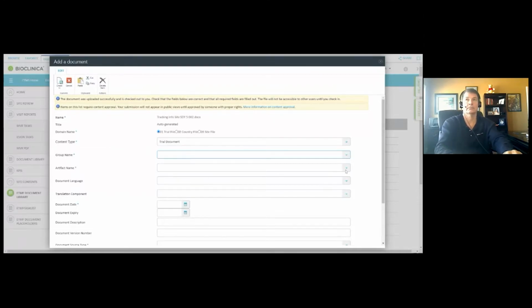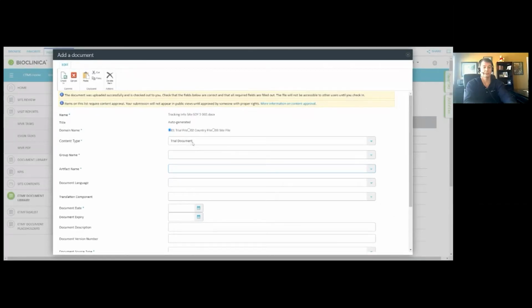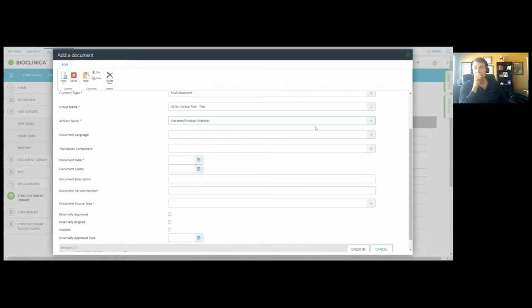And actually, we want to have the group name that's going to be associated with that in here. So let me see this right here. Okay, a central trial in there. You can put the artifact name in here, so you can have it go specifically to what that is. So for example, if that's financials, disclosures, or anything, it's been marked there. You can put in the document language that's associated with that if you want in here. You can put the document date in here. So if you put that in there, then you can have the information regarding that.